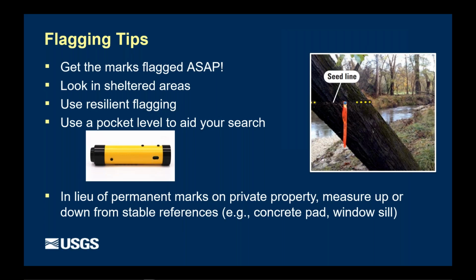What about private property? A lot of times homeowners aren't going to appreciate you going in there and driving nails here or putting marks on this or that or the other. Consider measuring up or down from a stable reference, for example, a concrete pad, front patio, windowsill, whatever, something like that. Just make good notes, take pictures, say, hey, the mark was here at this window outside the kitchen at this address. And the mark was 1.25 feet below the top of the windowsill.